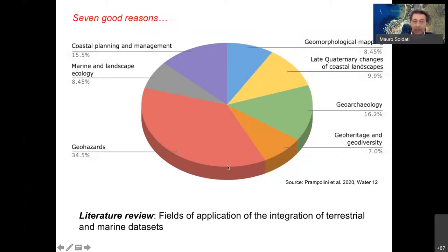You will see, and this will be part of today's talk, the lead is taken by geohazards. So most of the papers dealing with coastal areas and integrating terrestrial and marine data sets deal with geohazard, almost 35% of them, which with respect to the others is quite a relevant one. But of course, there are also practical reasons, you know, many coastal areas are quite vulnerable. So it is really important in terms of risk assessment to properly evaluate geohazard there.